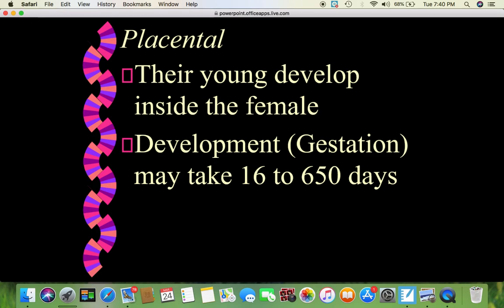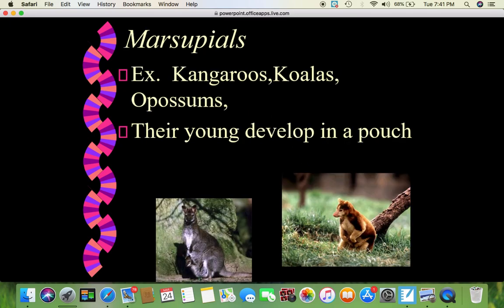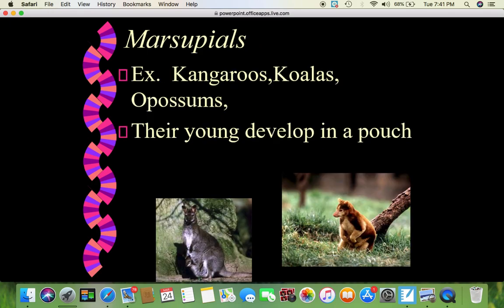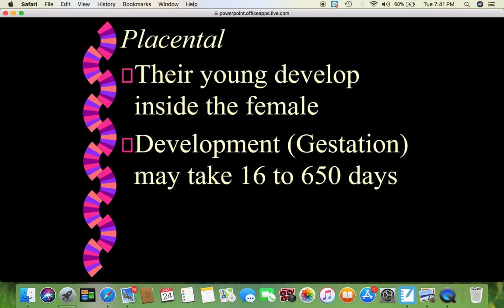We had kind of talked about amniotic fluid back with reptiles. We basically have a sac of amniotic fluid that we float around in until we're ready to be born. And then you've heard of like the water breaking. Then that sac is broken, and we're ready for birth. So that would be placentals. So I do need you to know basically monotremes, egg-laying mammals, marsupials, pouch mammals, and placentals developing in the womb.